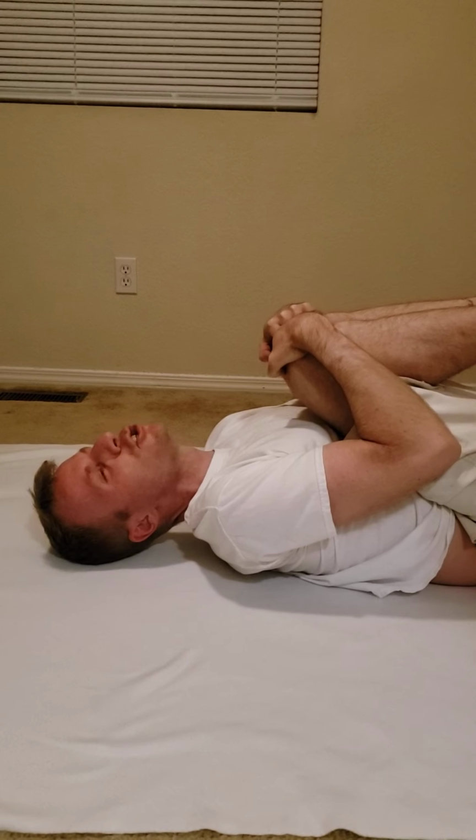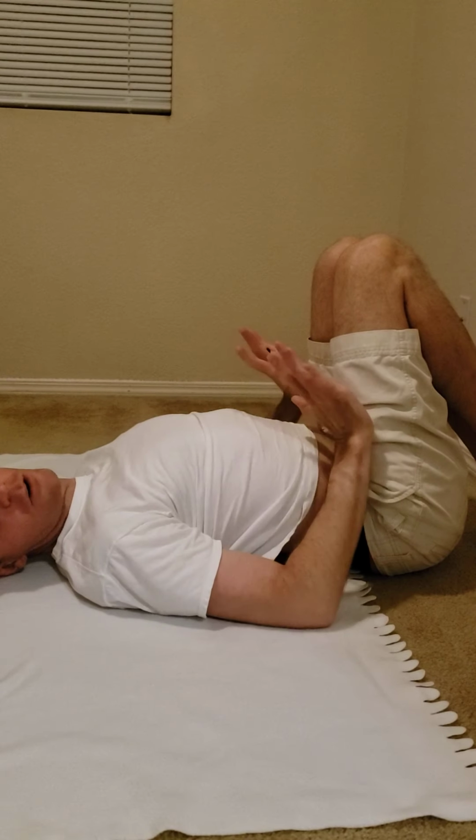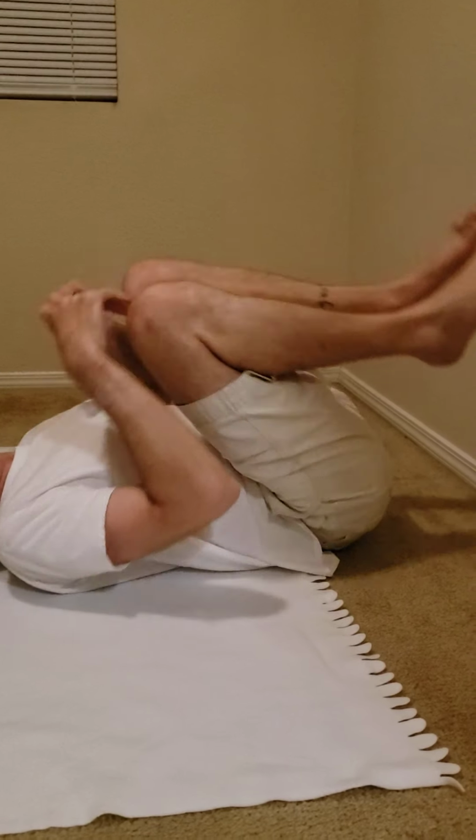I'm going to pull that butt up off the ground. Right? Great stretch because most of us walk around, our butt's kind of poked out. You know, I have that lower back arch. And this is going to undo that. I'm going to pull the spine in and upwards, and I'm going to undo all that low back stretch.